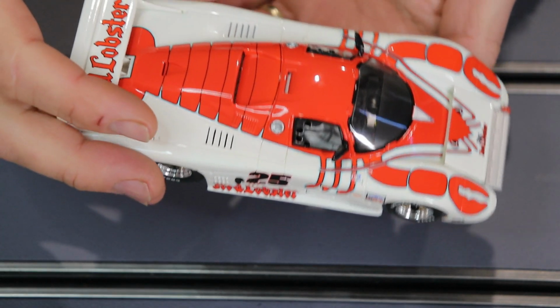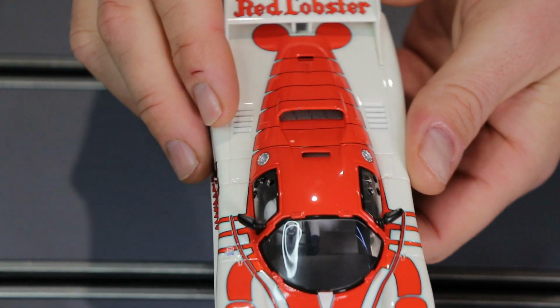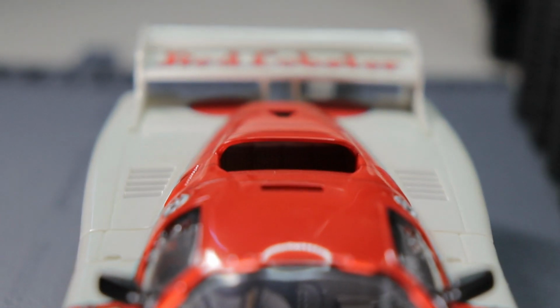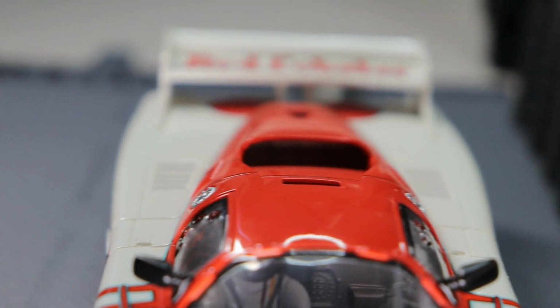Now let's focus on some active aero. I'll try and get to the tail of this lobster and show you up and under. There's a massive cutout right there, which is active, so it goes straight through, and I think that for a car that's stamped 2004 is pretty well done.